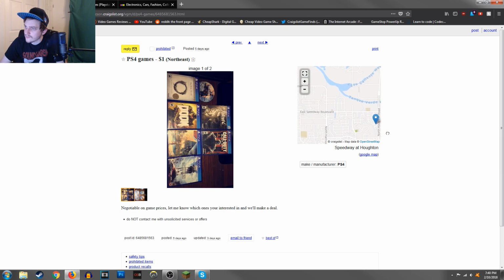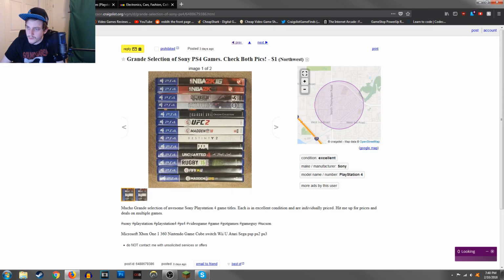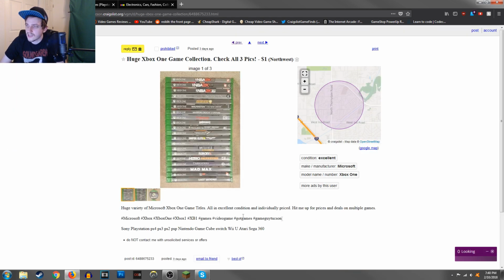That's not a great area, but it's not horrible, I guess. So, let's see. Rugby 15, day one buy. Hit me up for prices. Just put your damn prices on your listing. I mean, I'm fine with you being negotiable, but put the damn prices. Same idiot. Don't do this. If this is you, don't do this. Stupid. Put the damn prices.